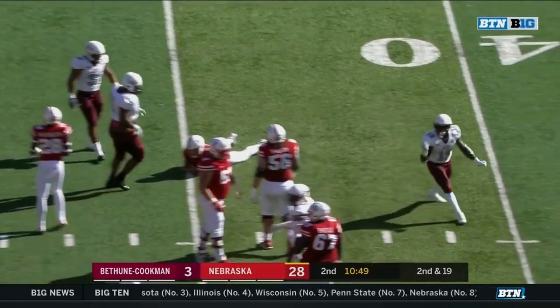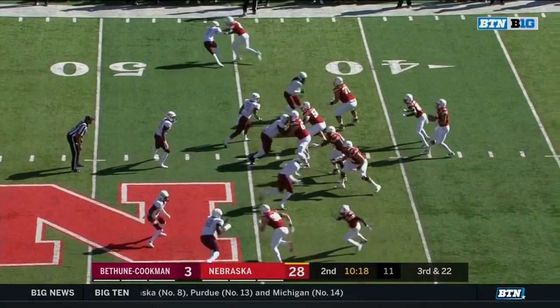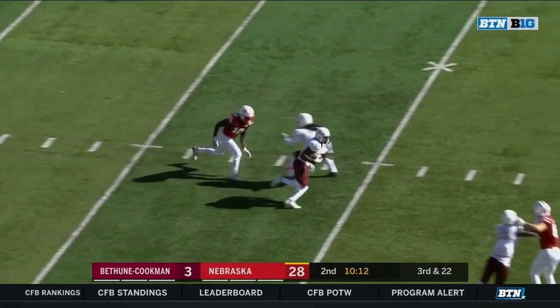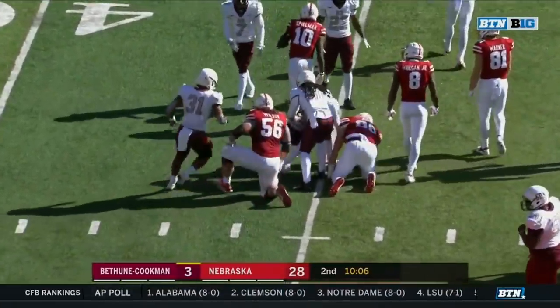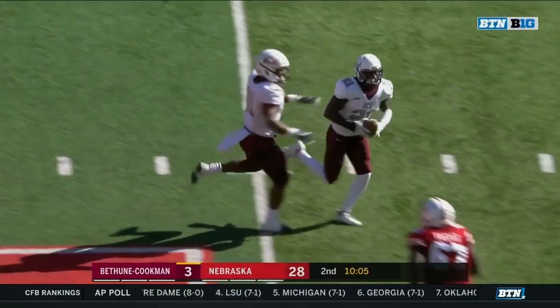And Bethune-Cookman getting to Adrian Martinez again. On 3rd and 22. And it's picked off. They read it perfectly. Ty Peters taking it back the other way. Right at the 45. This looked like a different Bethune-Cookman defense that entire series.